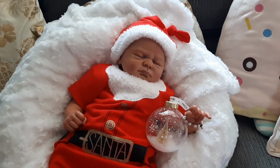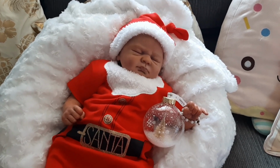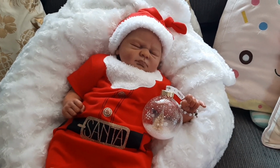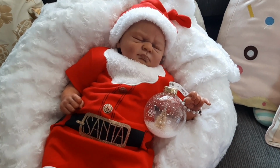Some changes to the reborn hobby in the last 10 years, sorry, 12 months, the last 10 years, is that there are now more reborn supply shops available, which makes it easier for people around the world to buy supplies if you need some.